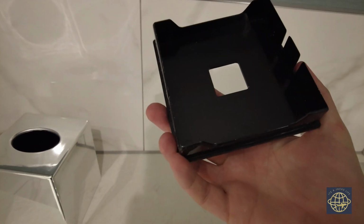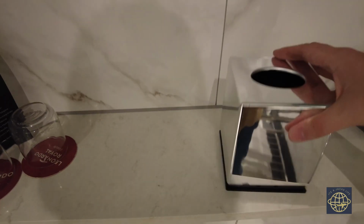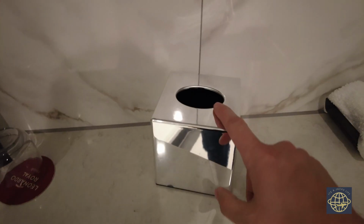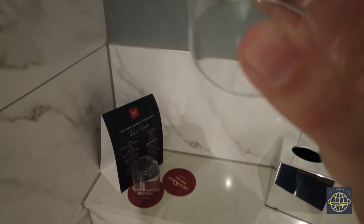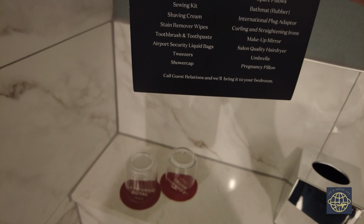Don't know what that is. Comment down below. Some more art. What would be tissues? Oh, is that the base of the tissues? Does that live like that? That should live like that, and there should be tissues. There's none. A couple more glasses. Again, a bit dusty. It is the cleanliness that lets the hotel down so far.